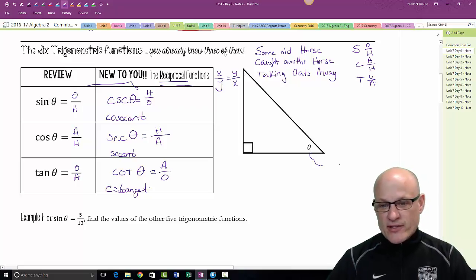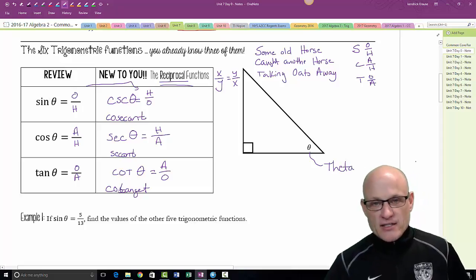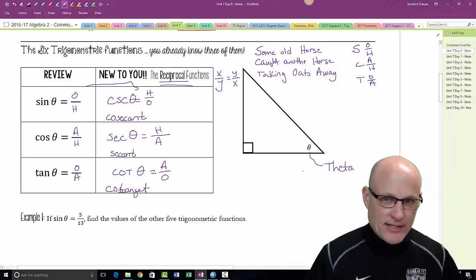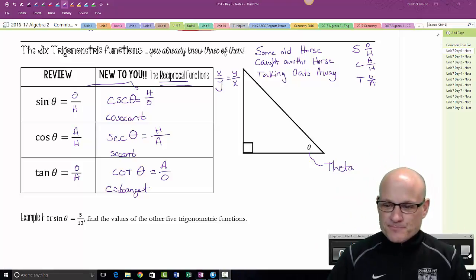Now, what is this thing? This is the Greek letter theta. Theta. Say it with me, kids. Theta.